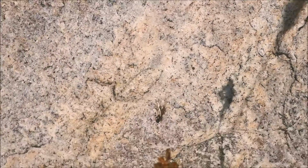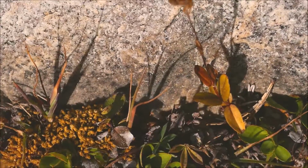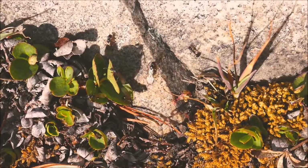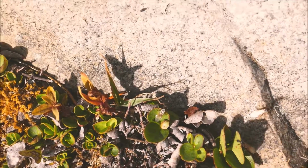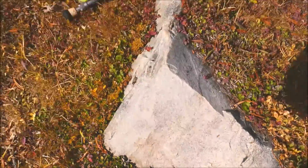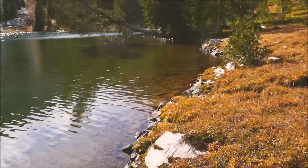But yeah, very important. If you're going to fish the high country in the northern Rockies in late August, September, and October, don't be without winged ants. Like I say, though, I use ants all summer long. It's kind of my favorite pattern.